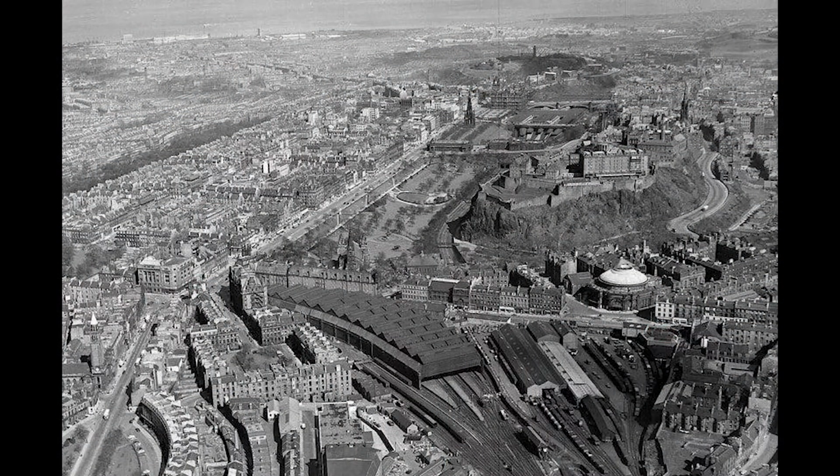Princess Street Station story is a very interesting one. It was Edinburgh's second big terminus, but why did Edinburgh have two terminuses? Well, it's very simple. There were two big railway companies.